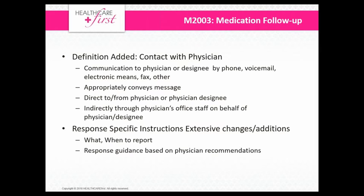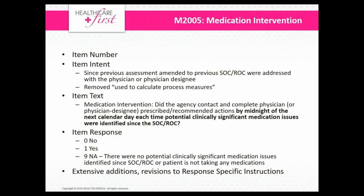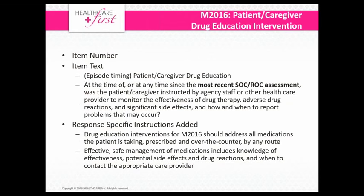And then they give an extensive definition of contact with a physician. What is it? It's communicating with a physician or his designee by any means, so that you appropriately convey a message, directions to and from the physician or the designee, and this could be, they say, through the physician's office staff on behalf of the physician or designee, which is a wonderful thing to include in the instructions. The response-specific instructions, again, talk about what to report, when to report, and this guidance is extensive. And it also includes references to the physician's recommendation. Under medication intervention, the number and the intent, since the previous assessment, and removal of that reference to calculating process measures. Under the text, they put in by midnight of the next calendar day, and the item responses are 0, 1, and NA, just as in the previous. This is another one, like pressure ulcers: medications, extensive revisions, and you need to read them carefully and closely.